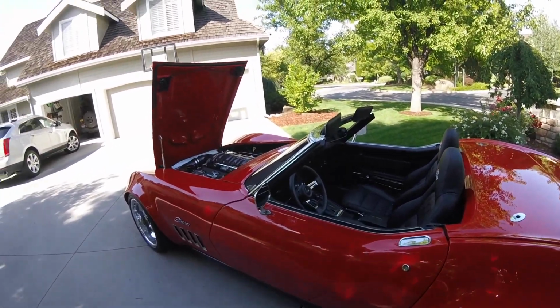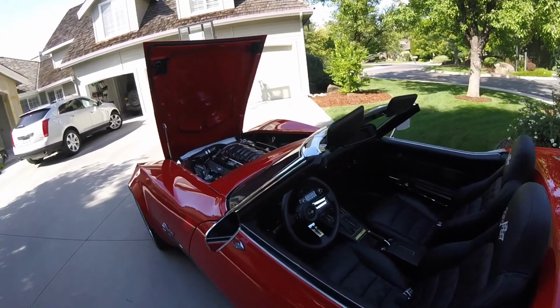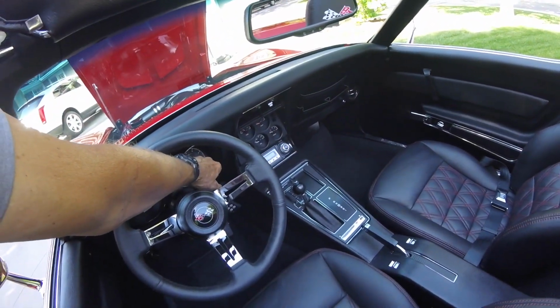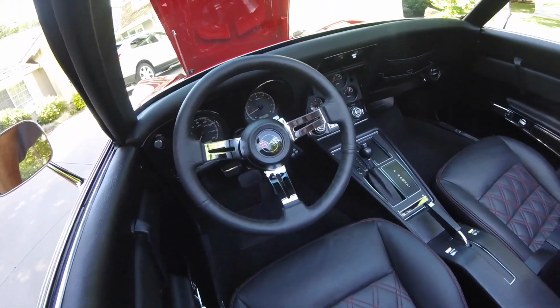Tell you, the nicest thing about doing a car with an LS motor is just the ability to be able to drive it whenever you want and just turn the key.